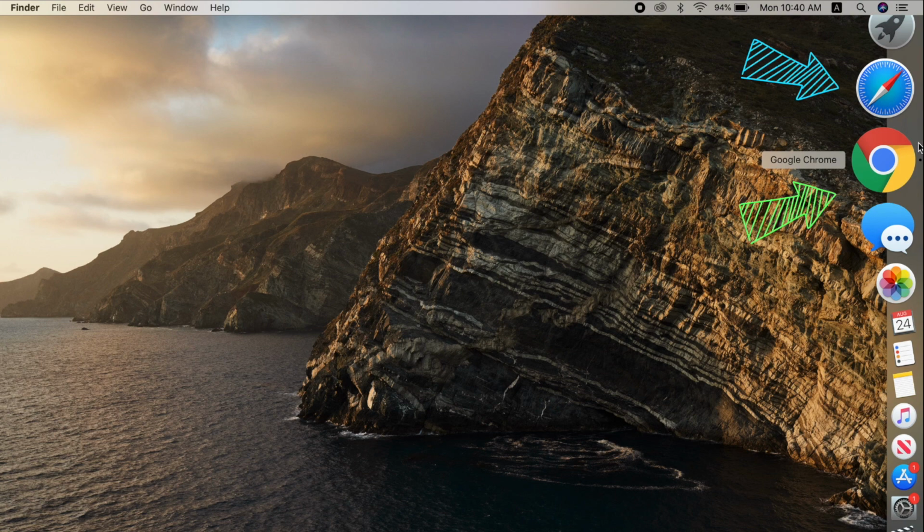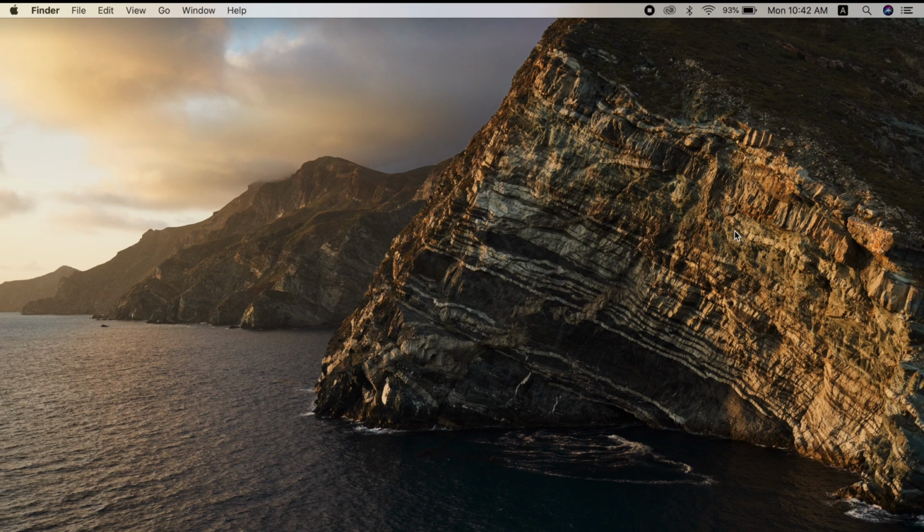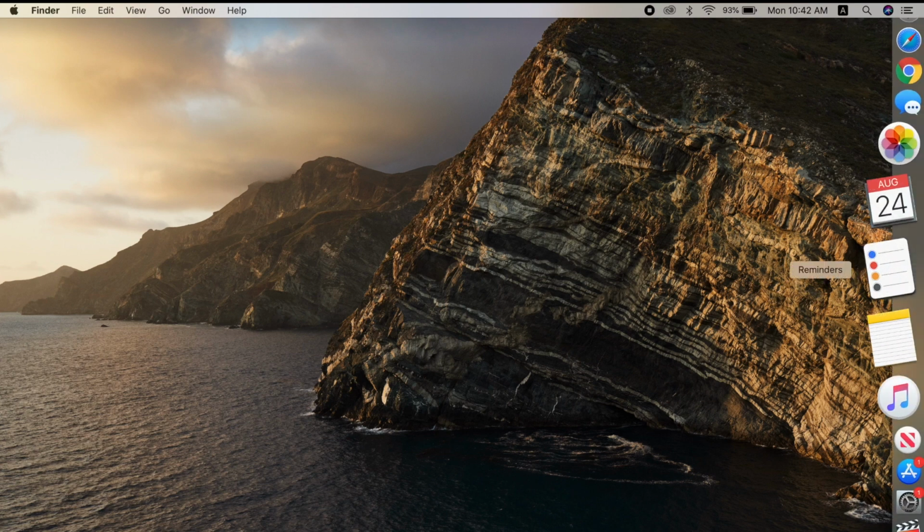So launch the 2 browsers, or launch all the browsers that you have used or you have installed. And make sure that you clear the history and sign out all the accounts that you have signed in with your Gmail or on any other website. So make sure that you clear everything.